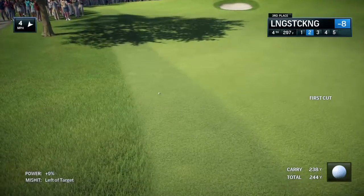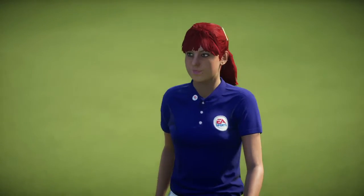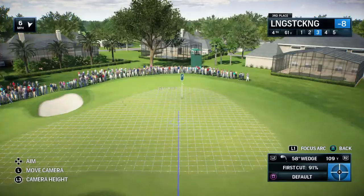And her golf ball lands in that first cut. Still can get a club on it, and let's see what she does from there. Just in the first cut of rough, not a bad lie. The only issue is she might get a jumper here.